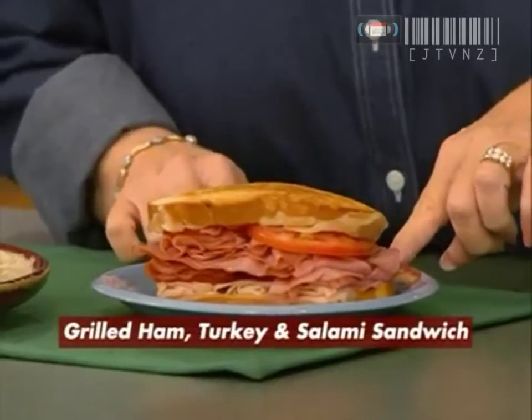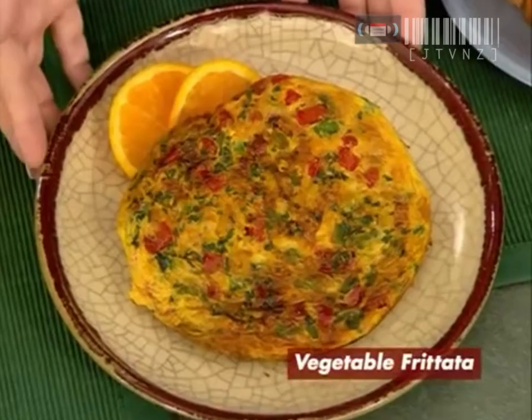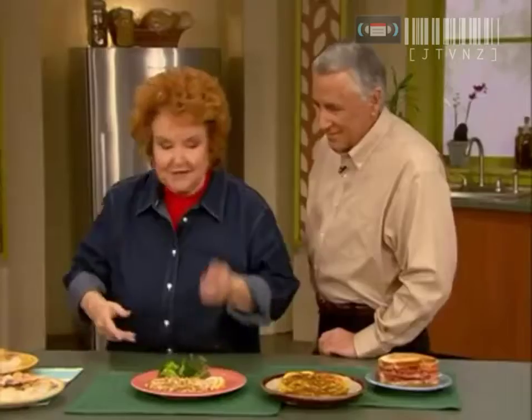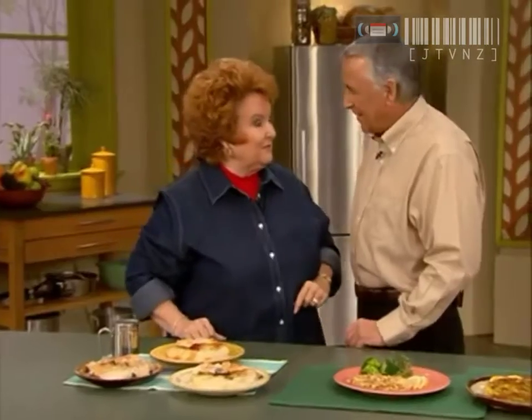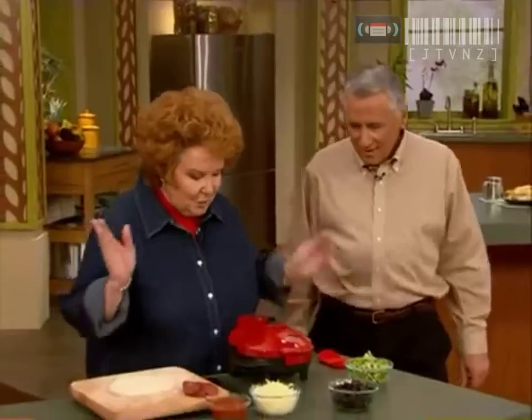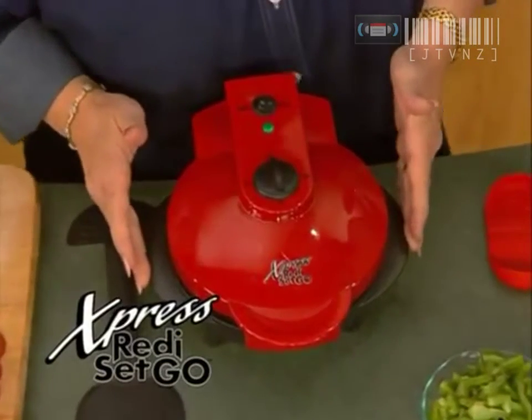Big, thick, man-sized sandwiches, beautiful frittatas and quiches, full size. And look at these pies, blueberry, even cherry. You couldn't do that before. You've improved on perfection. I think we've made it even more perfect. Come on, Joe, this is the Express Ready, Set, Go.